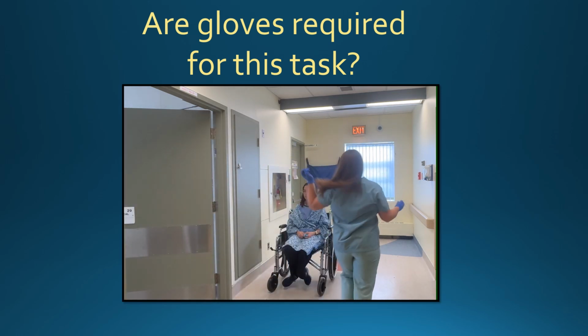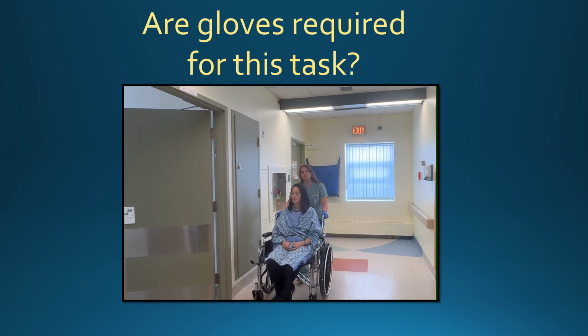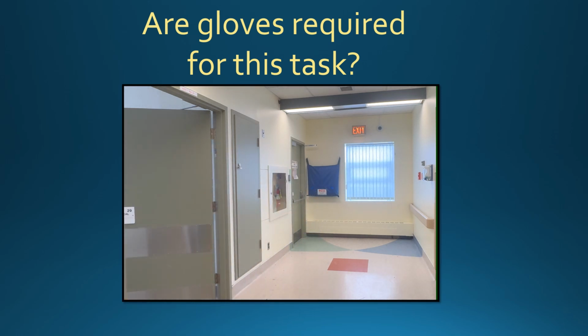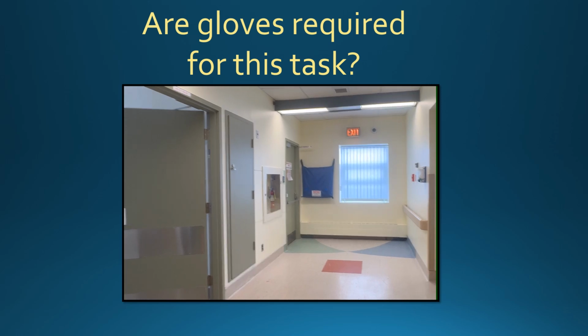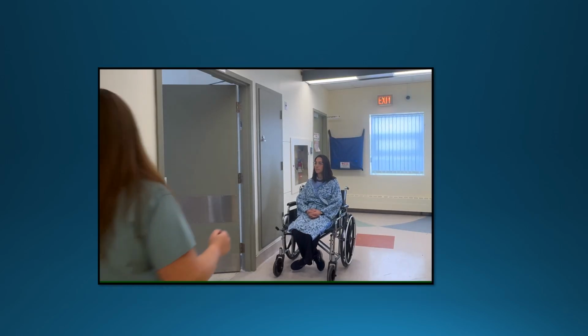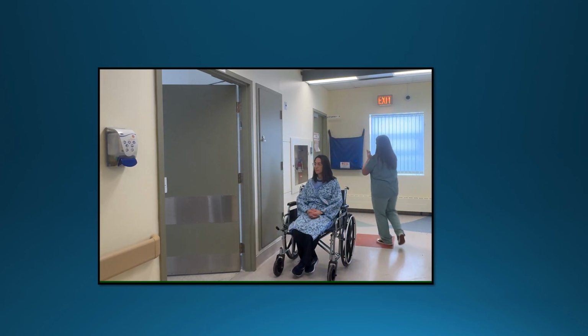Gloves can impede our ability to perform hand hygiene appropriately, as seen here as staff touches her hair and then proceeds to touch the patient environment. This would be a missed opportunity for hand hygiene as the healthcare worker touches herself, external environment, and then touches the wheelchair, which is patient environment. When pushing a patient in a wheelchair, all that is required is clean hands prior to touching the patient environment.